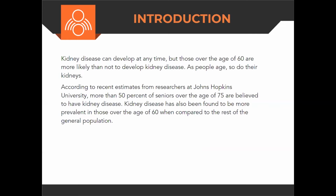So kidney disease can develop at any time, but those over the age of 60 are more likely than not to develop kidney disease. As people age, so do their kidneys. That goes for a lot of our senior clients. A lot of the afflictions that affect them are aging diseases. So a lot of organ failures, systemic failures are the afflictions or illnesses that affect them as they come into the fold with us. According to recent estimates from researchers at Johns Hopkins, more than 50% of seniors over the age of 75 are believed to have kidney disease.